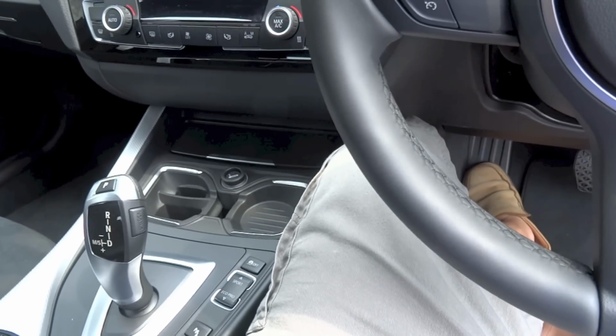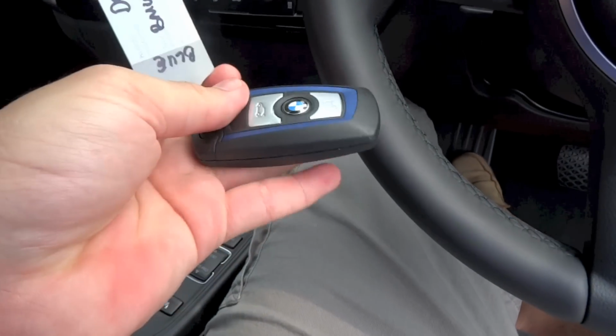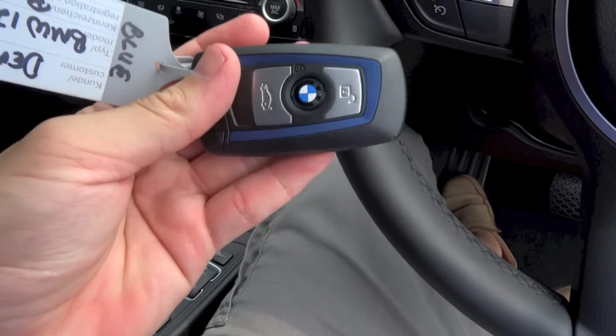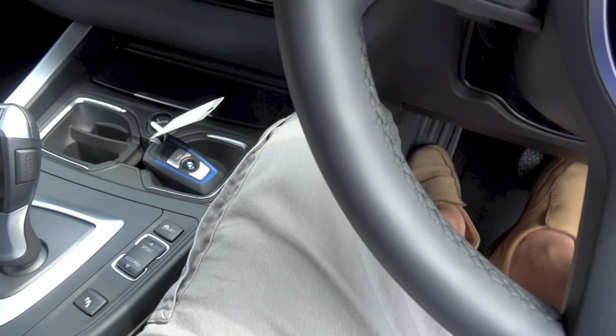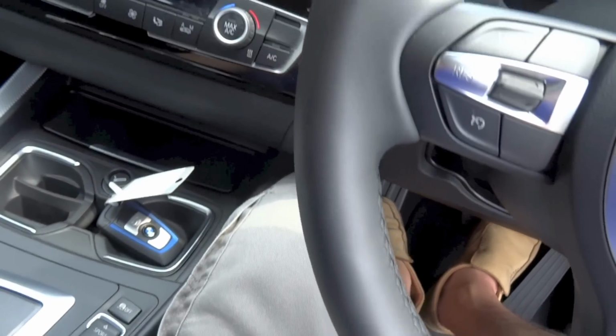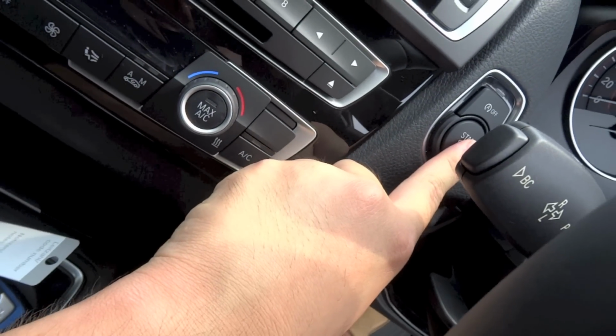Comfort Access not only brings keyless entry to the 120i, it also brings keyless start. So to start it, make sure the key fob is inside the car. Put your foot on the brake and press the start button to the left of the steering wheel.